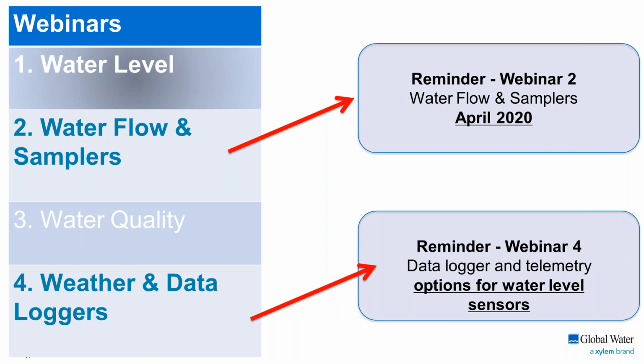So we went through water level, we did some flow. We also have available samplers. We have water quality, we have weather, and we're going to try to do one of these webinars once every quarter, and we'll try to make them better with some visual effects, maybe some videos as we get more familiar with the whole process.